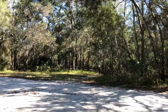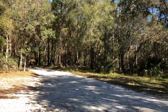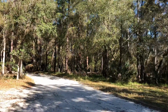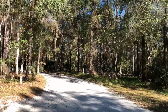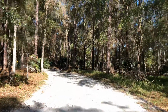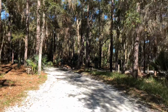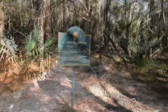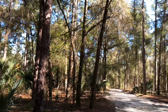This is a county park at Orange County, so it's only $23 a night. And there is a discount for Orange County residents. So I think that's around $5 or so. So that's good. You have to book this no more than 45 days in advance. So it's a little different than when you're doing state parks. They do have a group camping area, if that's part of what you're thinking about, right down this way.